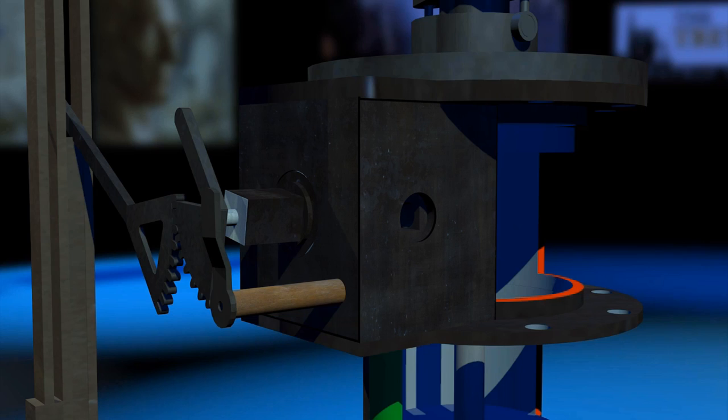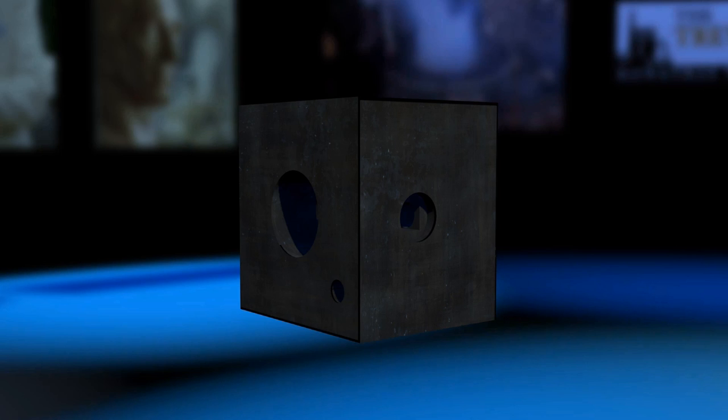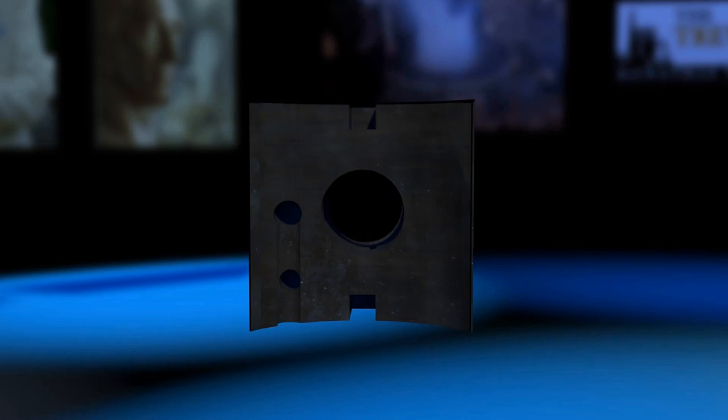Looking at the valve block on its own, we can see that it is shaped and designed to fit tight up close to the side of the piston cylinder, and it contains various holes and recesses.